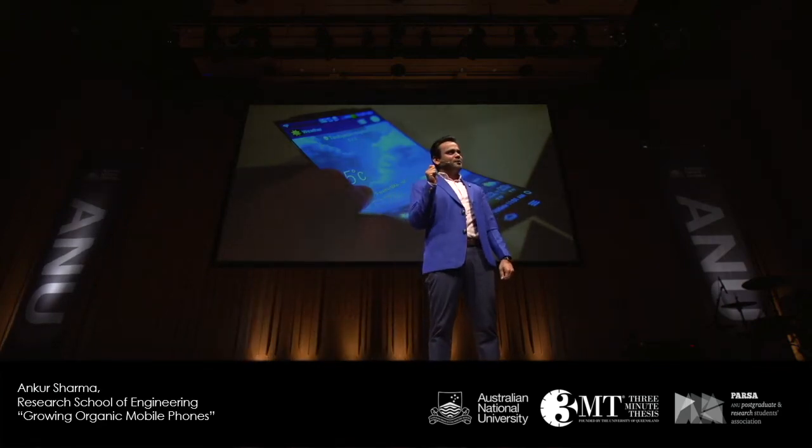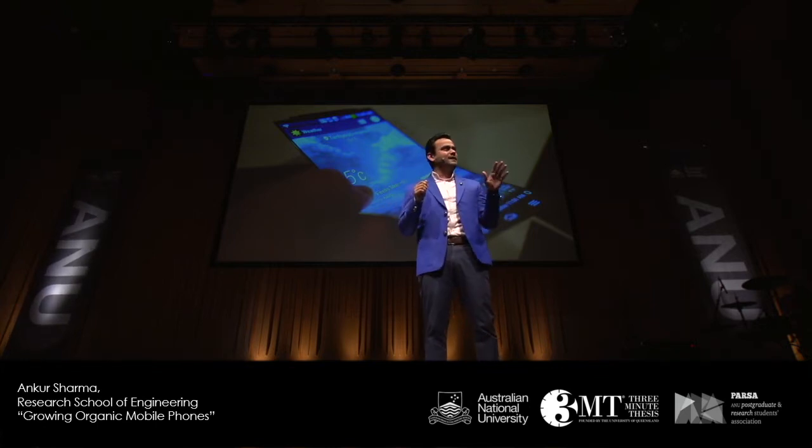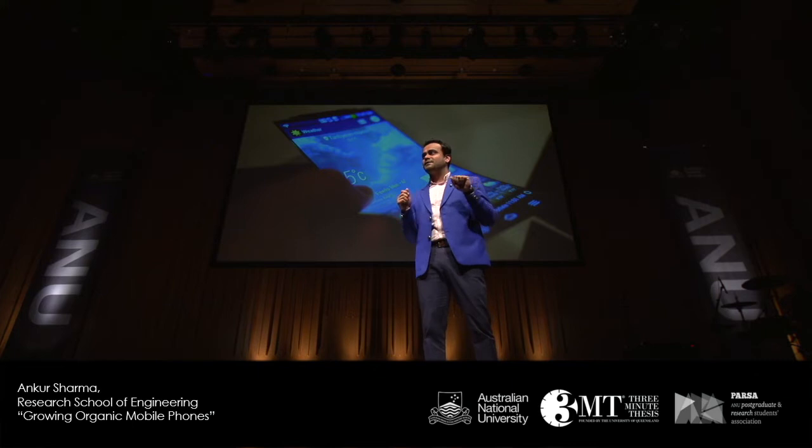If I were to ask you, what is that one piece of technology you cannot do without in your daily lives? I bet most of you in this room would say, your mobile phones. We grab it the first thing in the morning, and we don't leave our homes without it these days. But have you ever thought, what happens to these devices when they're outdated and old? They all end up as electronic waste.